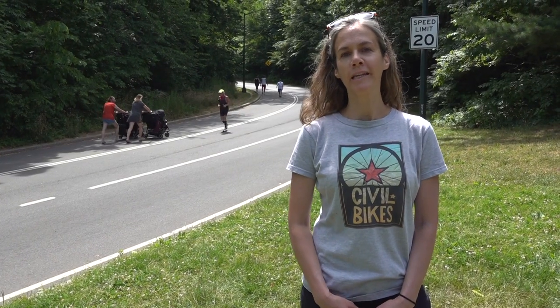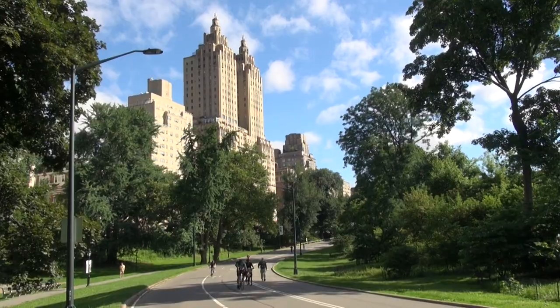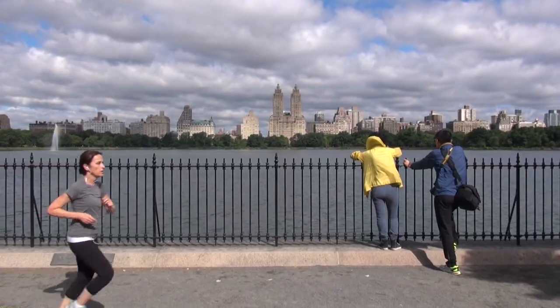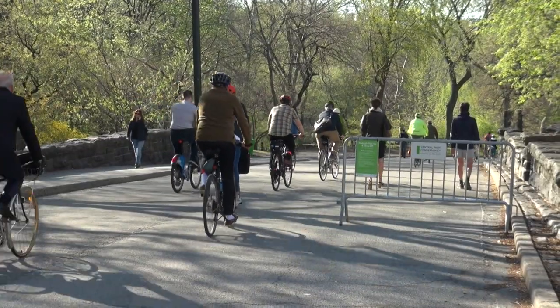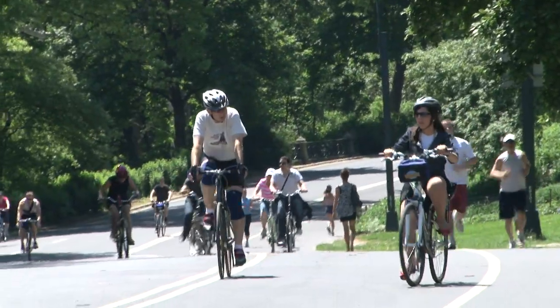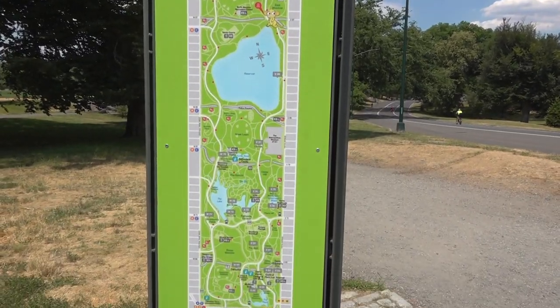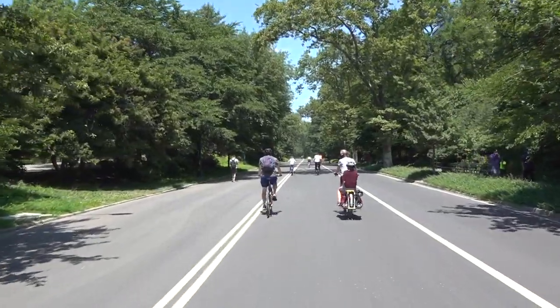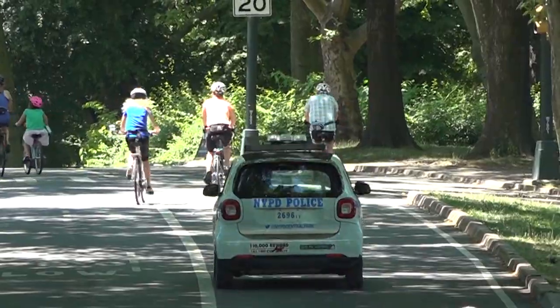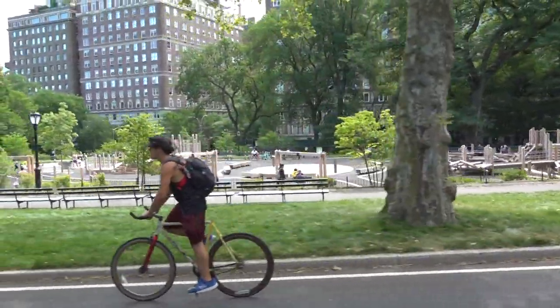Hi, I'm Lisa Orman. I'm out here in Central Park today. We are part of a group called Central Park Advocates. We are recreational users of the park and also people who use the park for transportation. We're walkers, bikers, rollerbladers, scooter riders, and we are out here asking the park and the city to look at design instead of enforcement. We think there are ways to make the park much safer and to foster a culture of safety and respect for everyone in the park.